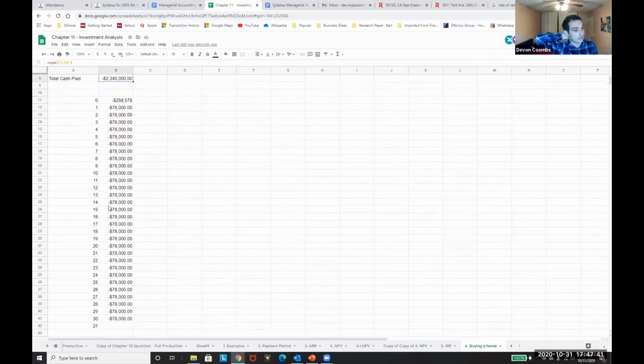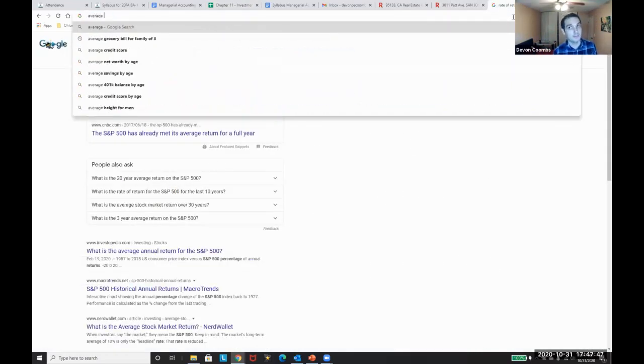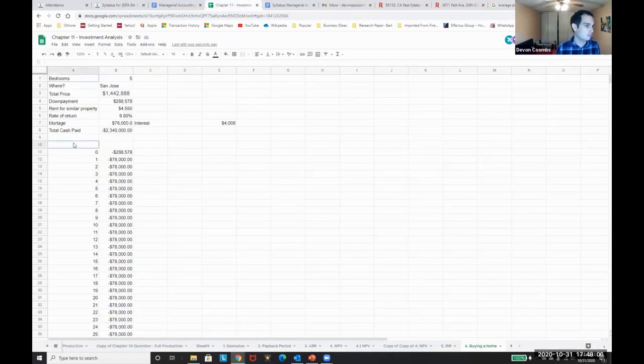But then what is our cash inflow? We can figure out what the average property increase is. It gives us that the median price has increased 2.6% over the 12 months. So we'll say our value increases about 2.6%. You can always get better metrics.